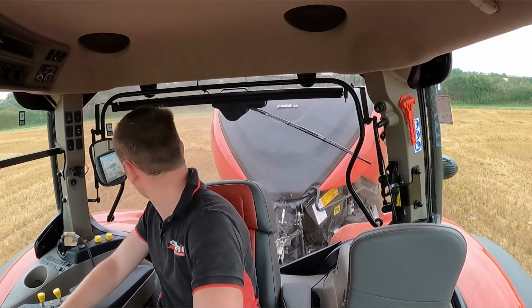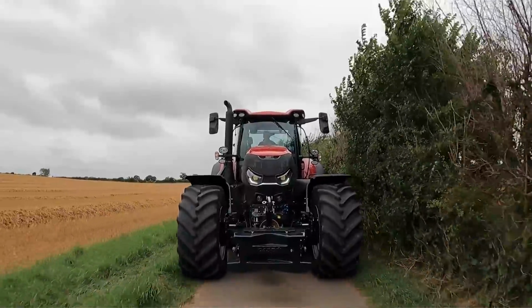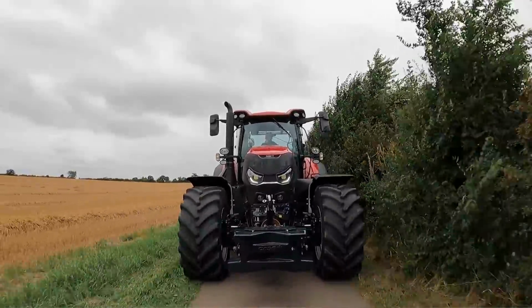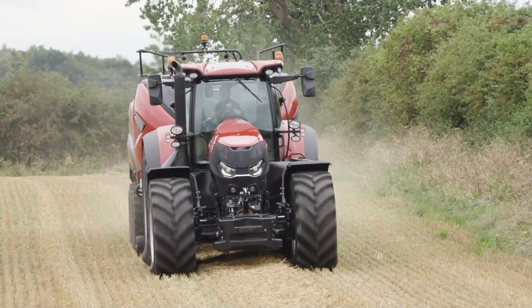But what is it you're actually doing with Case IH then? At the moment my title is assistant demonstrator, so I assist the main demonstrator. I take the baling side off him and he takes care of combines, and between the two of us we work everything else, and shows and setup.